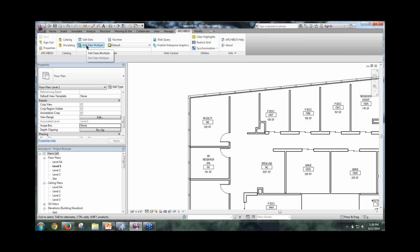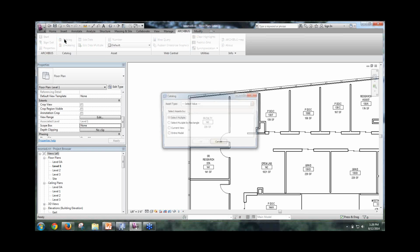So again, edit data multiple, just to recap, is the same as edit data, but you can select multiple assets, see what information varies, and then make changes to apply that to all the records or all the assets that you've selected. So I'll run the catalog and show you just how that works.